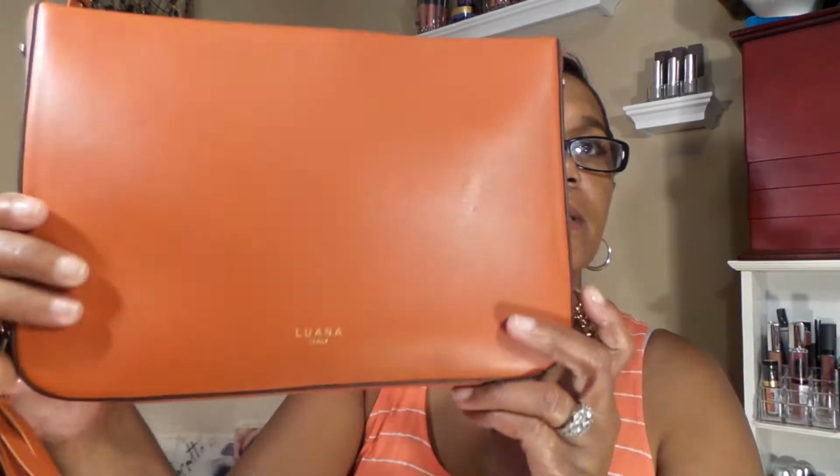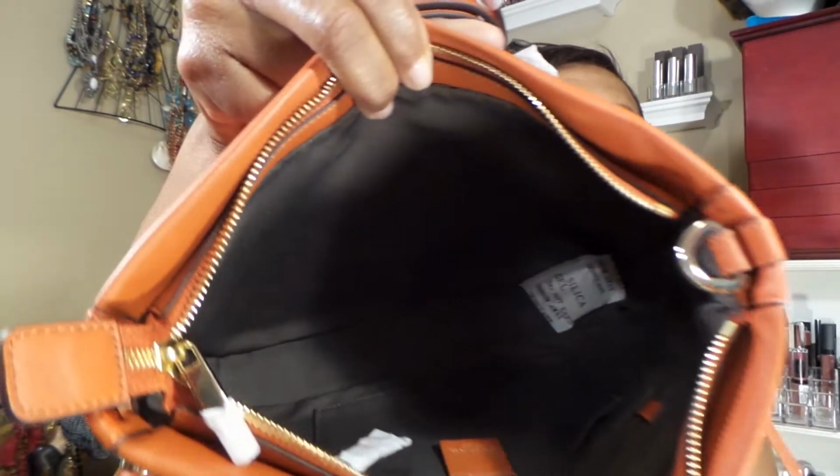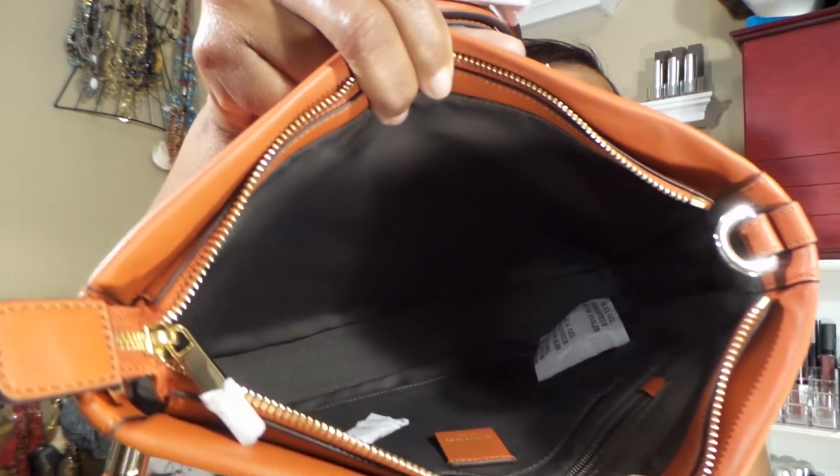And I just thought this purse was so unusual. First of all, I love the color. Okay, it's got the tassels. It's got really nice hardware. That's the inside, the zipper. Really, really nice. It has a strap, so I can use it as a clutch, or I can add the strap on it and use it with the strap. And then this is the inside. And it's actually a very nice bag.